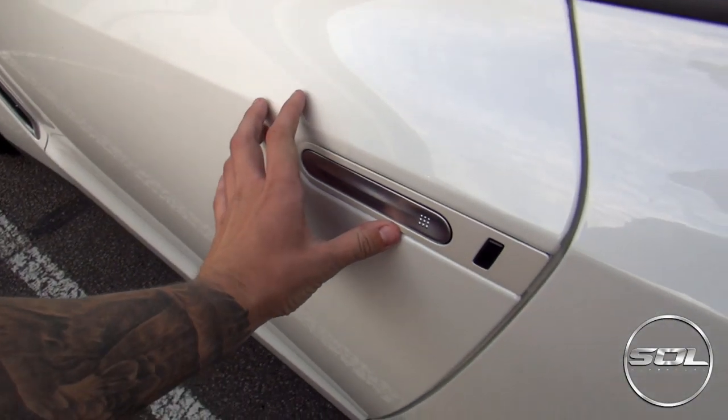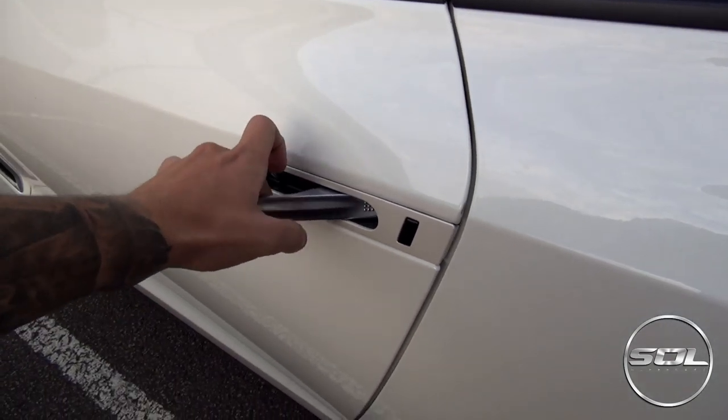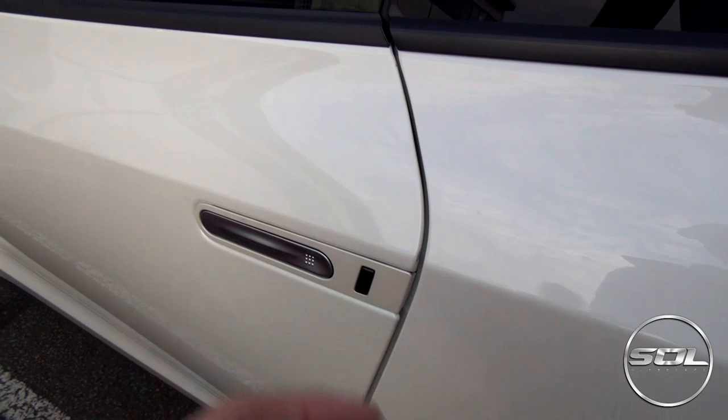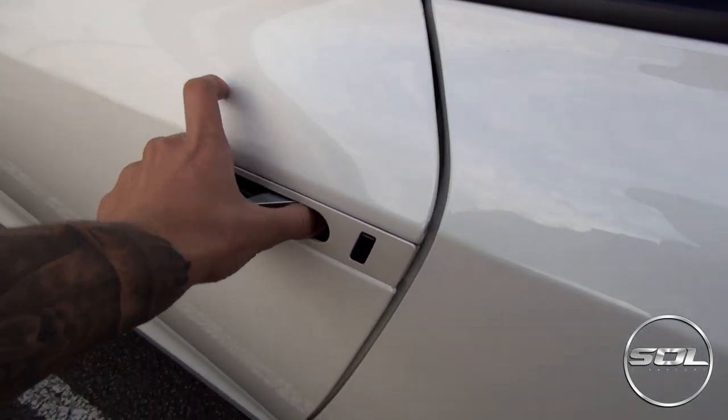The inside, Aston Martin door handles. Oh, it's not open. Still not open. Open.